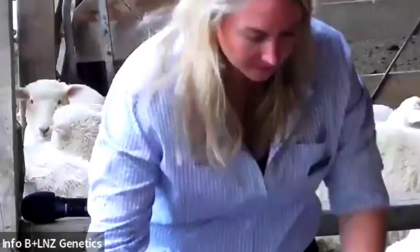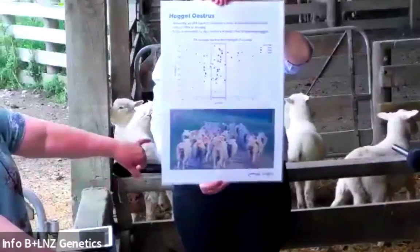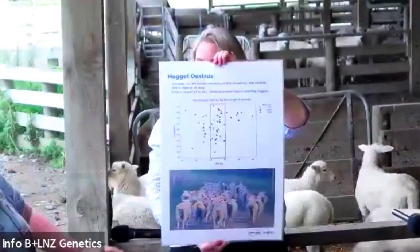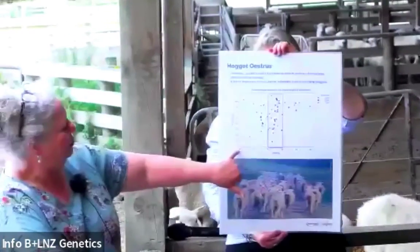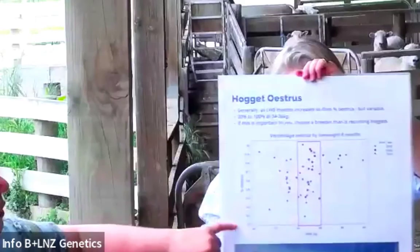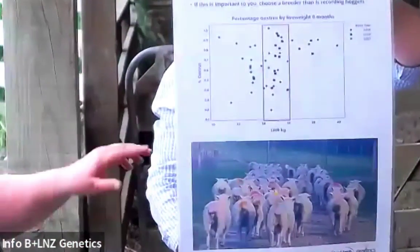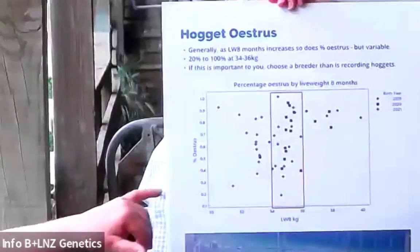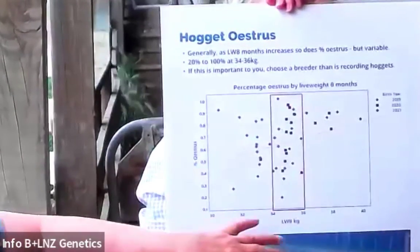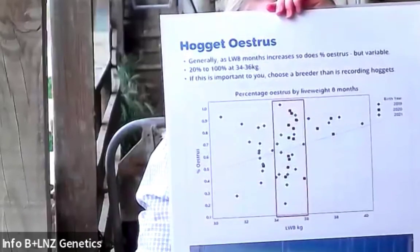Okay, estrus. I enjoyed this one. So here's our colourful hoggets. Here's our live weight. So it goes from 30 to 40. And here's our percentage that showed marks. So from 0 to 100%. So if you've got a good eye, there's a slight upward trend. So as you get heavier, there's an increased chance of showing estrus.